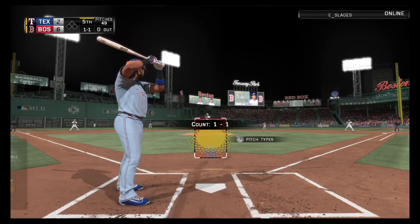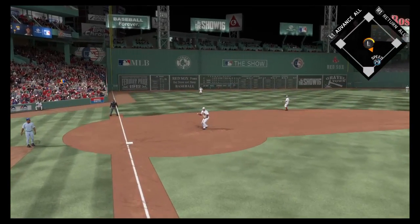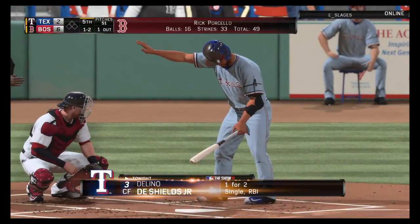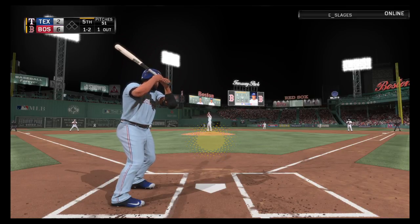Leading off the inning, Elvis Andrus. And they'll need him to get something going here. And guys, this is the guy you'd want leading off this inning. He's your leadoff man, so maybe he can get things started, set the table for a little bit of a rally. And the fifth inning will start with a ground out, one away. Bases are empty, one man out.